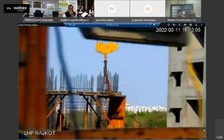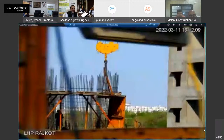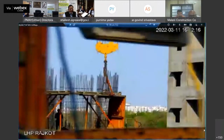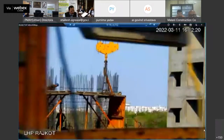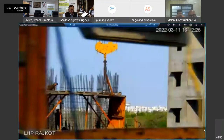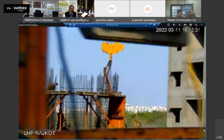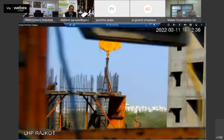One floor comprises 8 dwelling units, and each dwelling unit has a carpet area of 40 square meters, so the built-up area will be more. The entire 8 units are made in 3 to 4 days, and within 12 hours he removes this formwork and prepares it for the upper floor. It's pretty fast, and we have seen your progress. After COVID, you really put up all the towers very quickly.